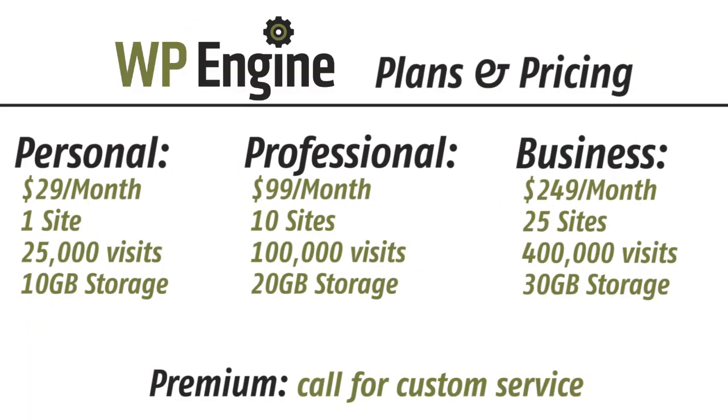WP Engine has 4 levels of plans. The first plan is the personal, and it starts out at $29 a month. You are able to host one WordPress site that can get up to 25,000 visits per month, and you get 10 gigabytes of storage. You also get all the standard goodness that comes with a WP Engine account. You can add on a CDN to this account for $20 or $19.95 a month.